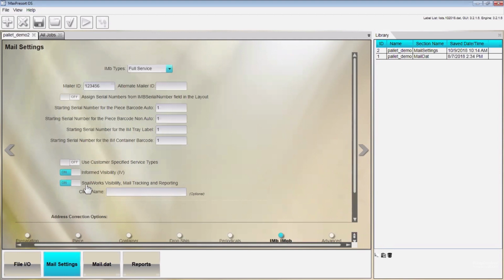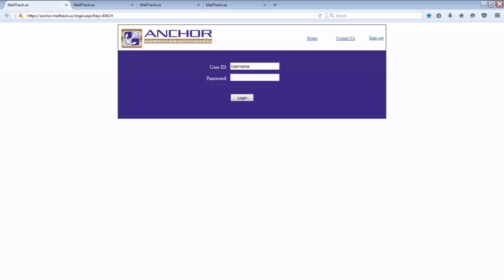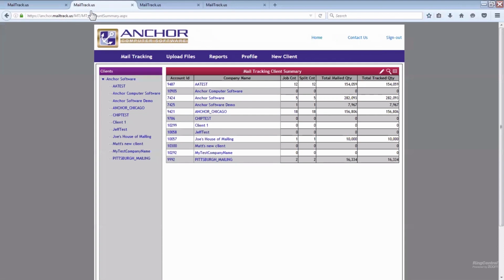So if you turn these two features on, once you run your pre-sort, you'll notice there are two little steps right here. Once the pre-sort is complete, you click on that, and it's going to take you to the mail tracking site. The mail tracking site will provide a user ID and a password. Once you log in, it will show you a list of all of the IDs that you put within the pre-sort that you chose to do the mail tracking on. Now keep in mind, you can turn that feature on or off. So let's say that you're doing mail tracking for whatever specific customer that you're doing.